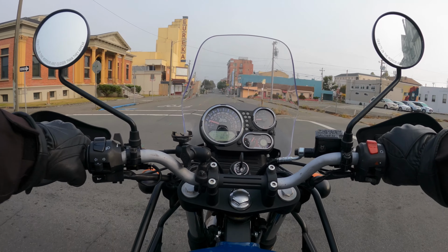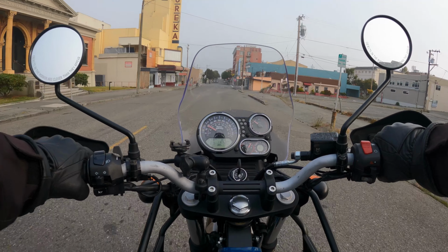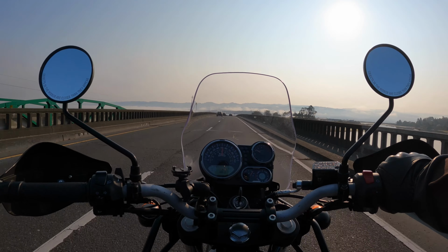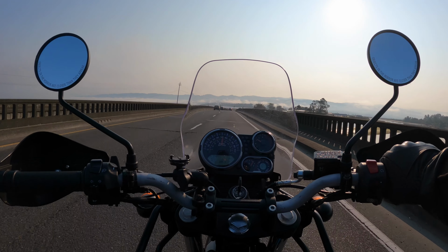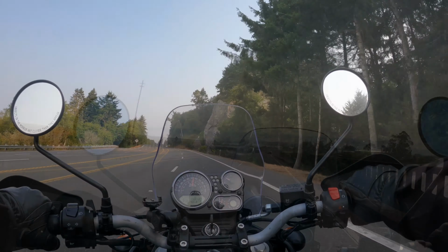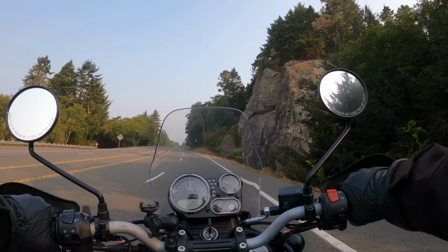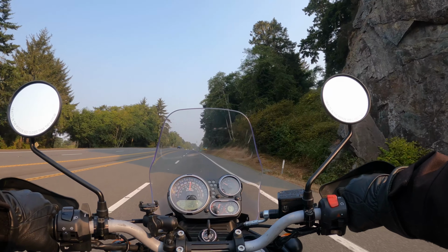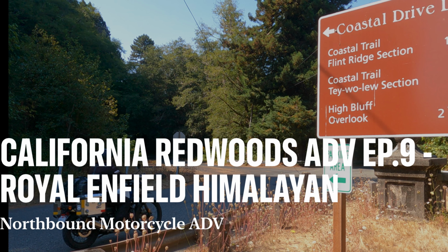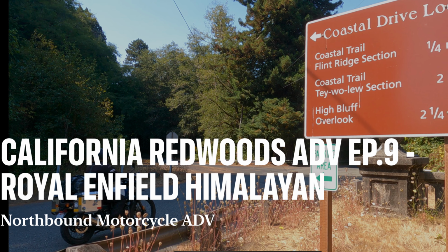And in today's adventure, I'm loading up the bike with camping gear and I'm going to ride north out of Eureka, California. And I'm going to make a side detour through Redwood National and State Parks to a destination that I think most people aren't even aware that's there. So come on with me, jump on the back, let's go for a ride, and I think you're going to enjoy this. Let's take the long way.